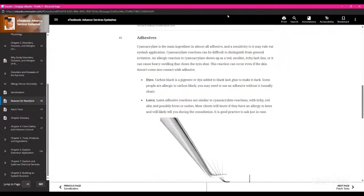All right. I think we saw a picture of the day where there was a condition where the eyelid was kind of turned in. So the more swelling that it does, it kind of folds down and turns in. You don't want that. So now you got the hair irritating the eyeball. Okay. So let's look at this. This reaction can occur even if the skin doesn't come in contact with the adhesive, just by it being there.